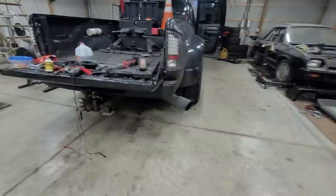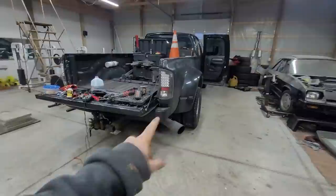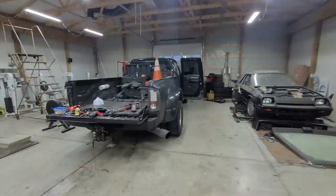So two things: do we keep it out the back, or do we axle dump it so that it looks like the stack is coming out? What do you guys think? Give me some opinions there.